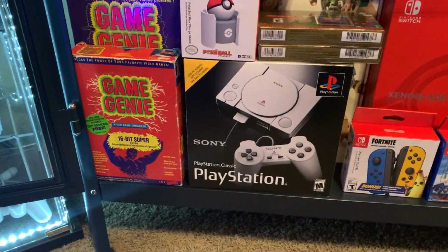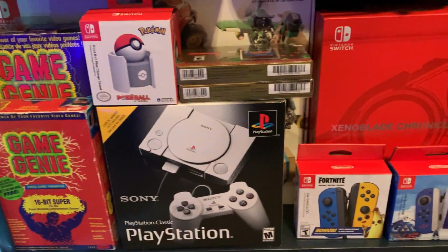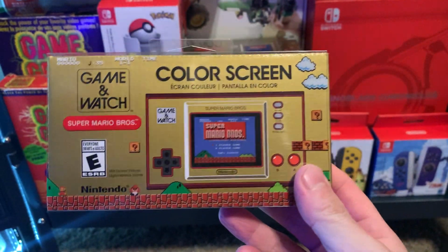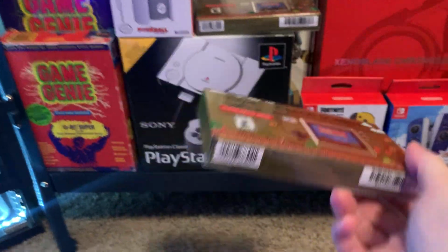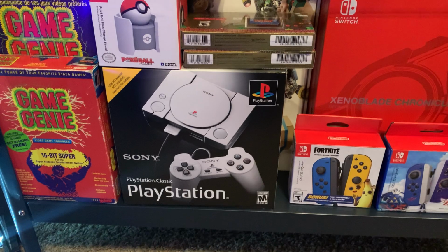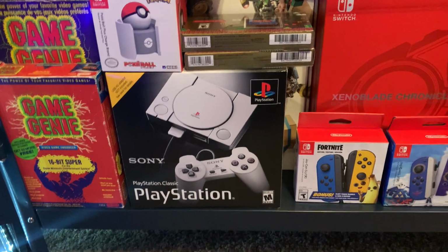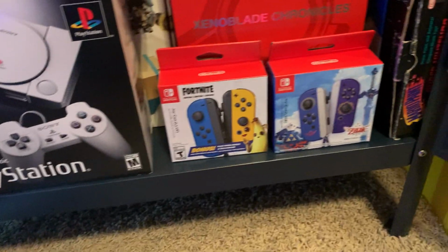Okay, down here, I have the NES and Super Nintendo Game Genie, complete in box. I have 2 of the Mario Game & Watch. I'll end up using one of these. The other one I was just going to put in a case. For now, I just kind of put them in there. I have the PlayStation Mini, which I've heard is garbage, but I got it for like 15 bucks. So I was like, okay, 15's reasonable.